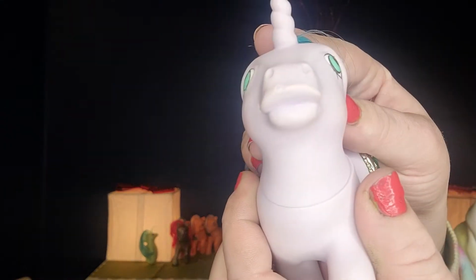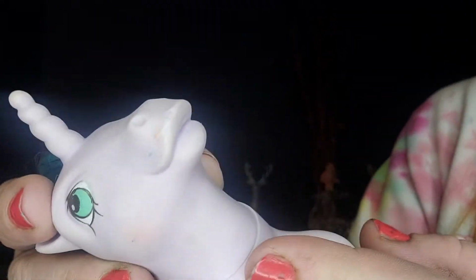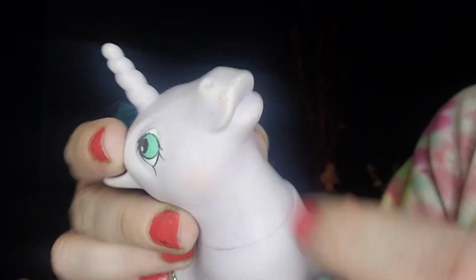Now this one's in really nice shape. I'm really excited. Whoop, little flaw right there. You see that on her lip? It's like a little chunk taken out. Come on, can y'all see that? I hope you can see that. I hope I don't sound like I'm crazy and it's not there, but it's there. Y'all can see it. I swear you can see it.